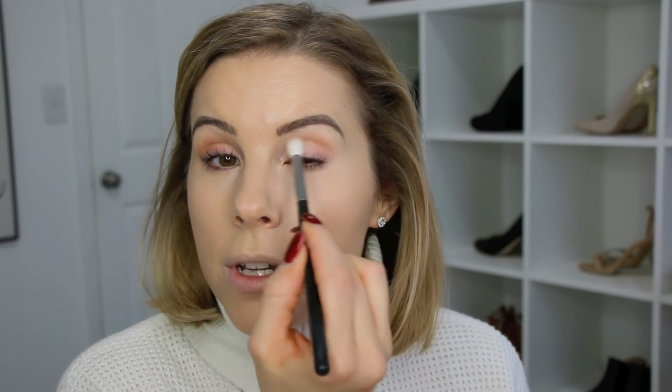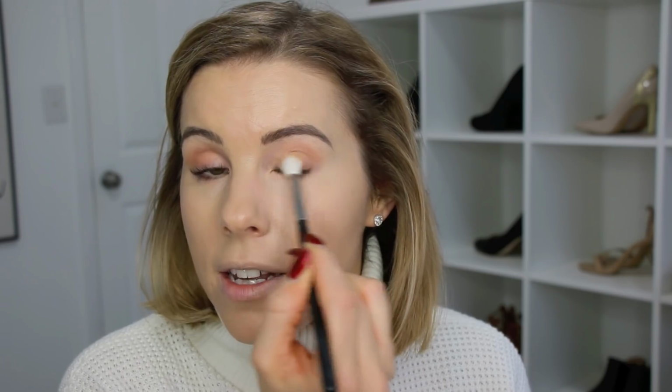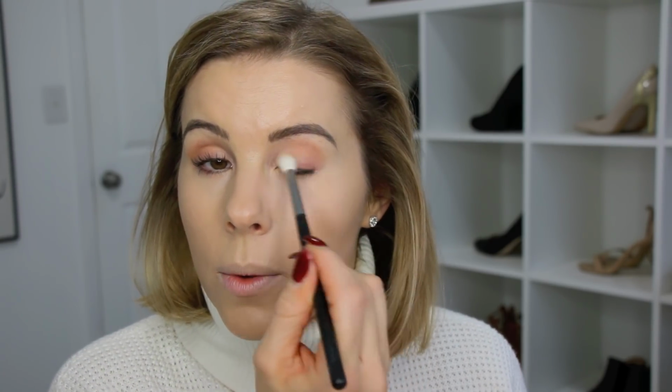And I'm just going in with this shade here, which is the shade I'm going to use to bronze. I'm just going to lightly warm up my eyelids, just to give them a little bit of color, a little bit of depth, but I'm not going in with too much of this. Like I said, this look isn't really about the eyes as it is about the lips and having really pretty glowy skin.